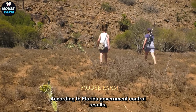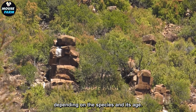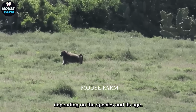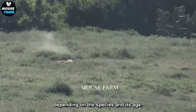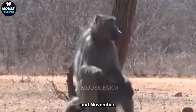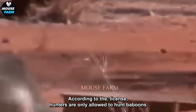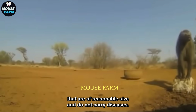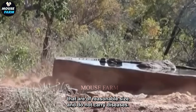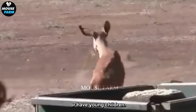According to Florida government control results, the average weight of adult baboons is about 30 to 40 pounds, depending on the species and its age. The baboon hunting season in Florida usually takes place in October and November. According to the license, hunters are only allowed to hunt baboons that are of reasonable size and do not carry diseases. Hunters are not allowed to hunt baboons that are pregnant or have young children.